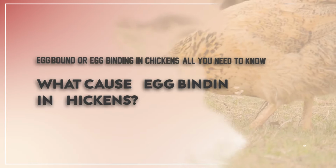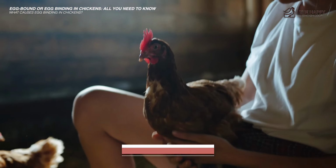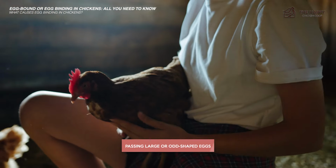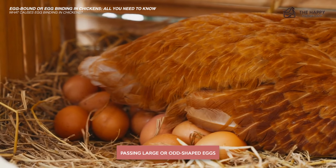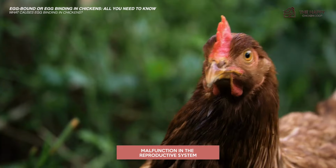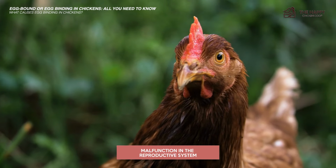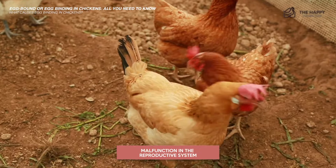What causes egg binding? There are a variety of things that cause egg binding. Some are manageable, others not so much. The number one cause could be passing large or odd-shaped eggs. The oviduct can only stretch so far, and a large or misshapen egg can get stuck. Malfunction in the reproductive system could be another cause. Some hens are prone to problems and will lay odd or parchment eggs regularly. These could be genetic issues.